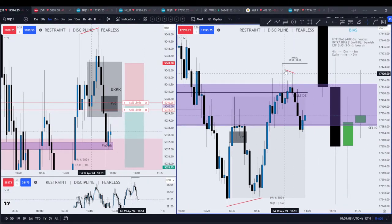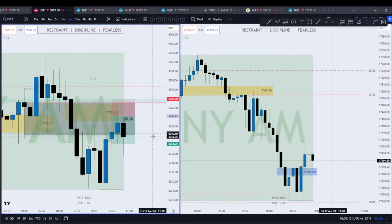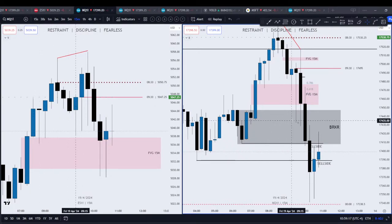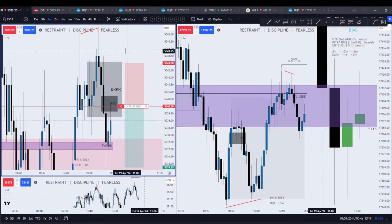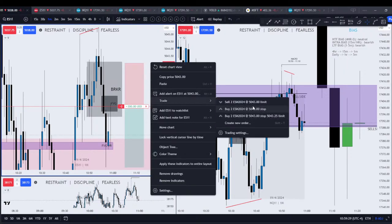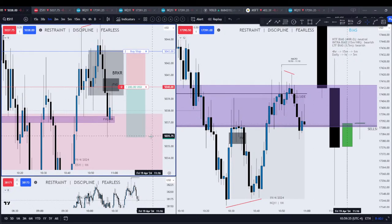Yeah, so we have SMT tie, so there's no breaker here on NQ. We're rejecting off of a 5-minute breaker on ES, and then we're rejecting off of a 15-minute breaker on NQ here. So okay, I got filled there short. I put my stop on above here. Let me put it on so you guys can see. Sell stop. And then I'll probably just take one off here at this low.